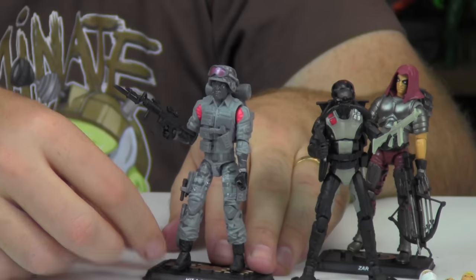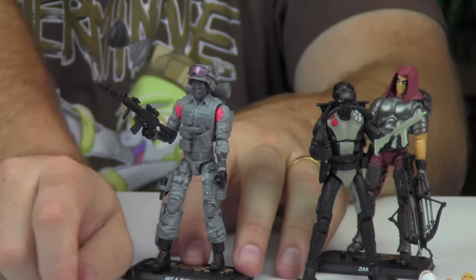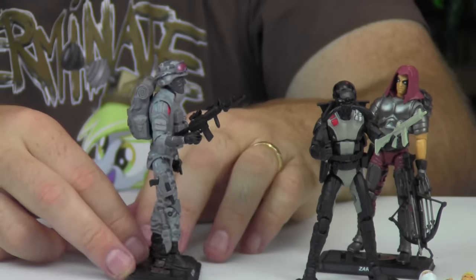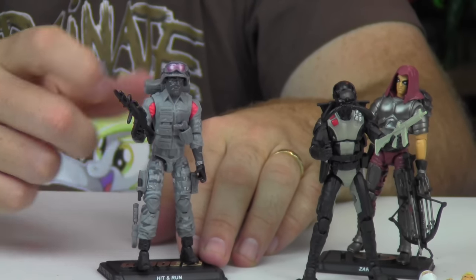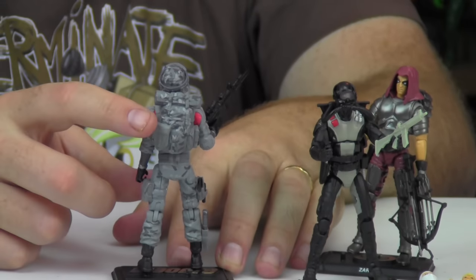Had that same setup there. And he has the big, a big standard assault rifle. A lot of Joes and Cobras are coming with that. Yep. It's a very, very big, very cool weapon there. And, of course, the goggles are a separate piece, and I like that. The purple look to them is kind of cool. It gives it, you know, a nice light. And then, of course, he's got his backpack there.